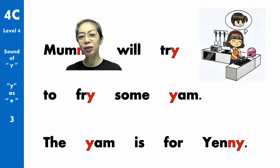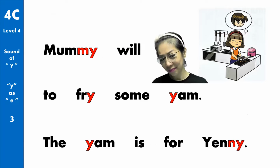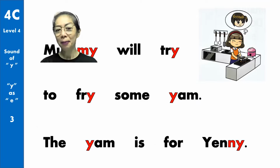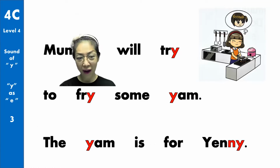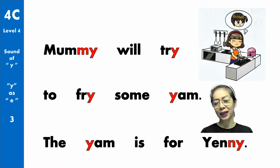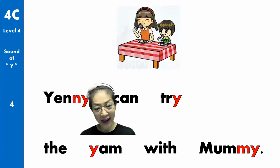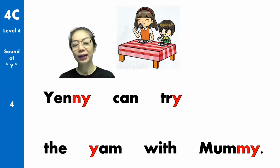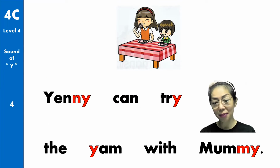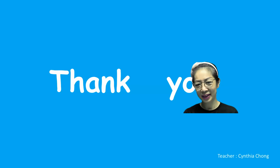Mommy will try to fry some yam. The yam is for Yanni. Yanni can try the yam with Mommy. The yam is yummy. Thank you.